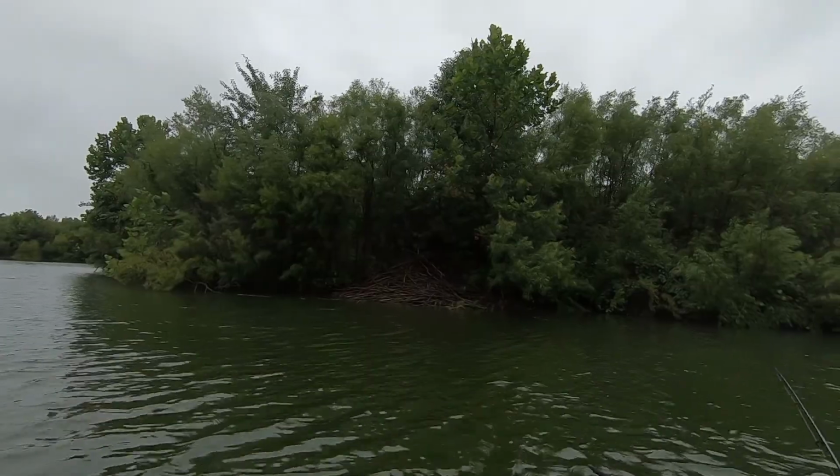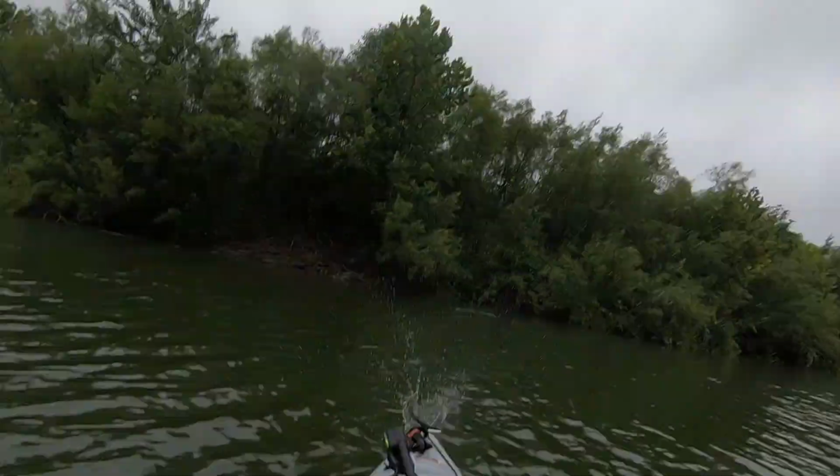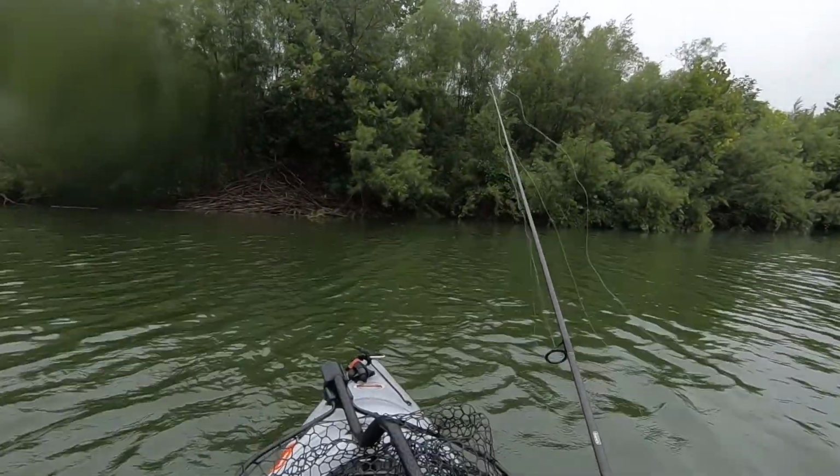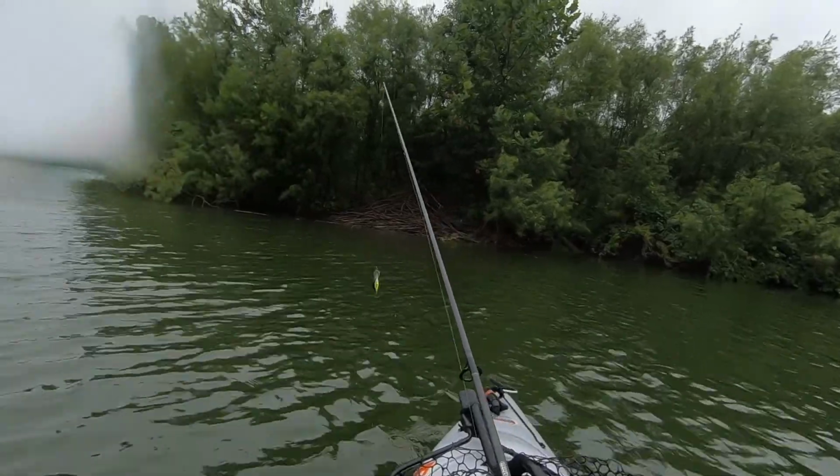Pretty cool looking beaver den right there. So this bank is a little different. Oh, I had one and I pulled it right away from it.